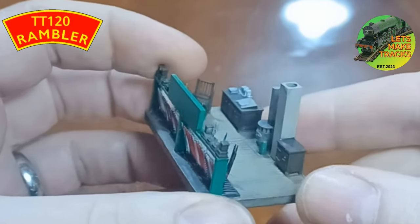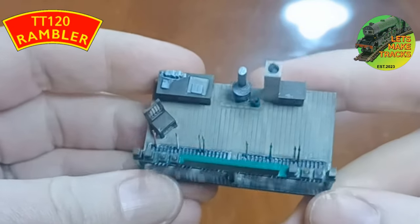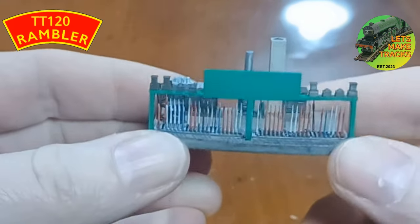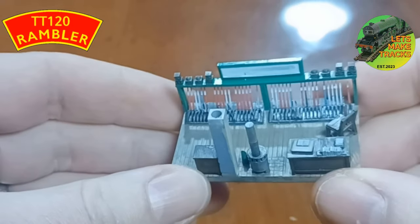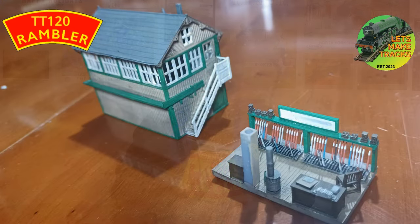Ooh, don't want to break the thing. Now don't get me wrong, these can be quite delicate with the amount of lever frames and everything else going on, particularly the lever frames. They're quite skinny, as you can probably imagine. But the amount of detail on this is extraordinary. I mean, to get something like this just in 00 is impressive. But for TT120, and I believe he does this in N gauge as well, I'll have to double check. But this is a superb little model, and I'm very, very impressed.